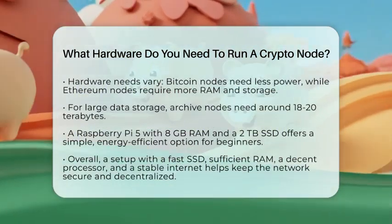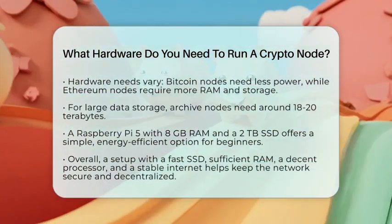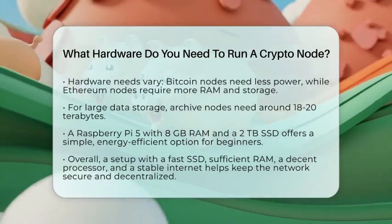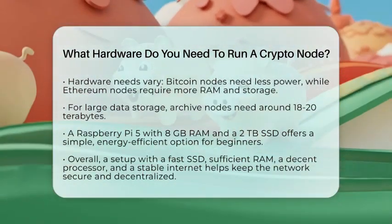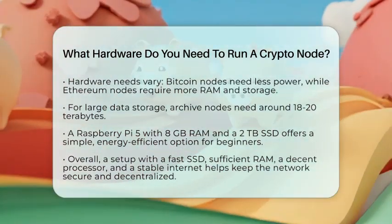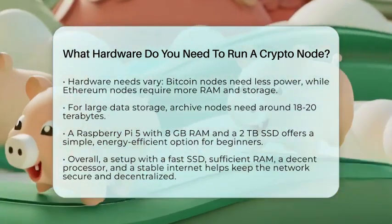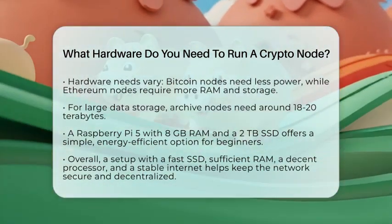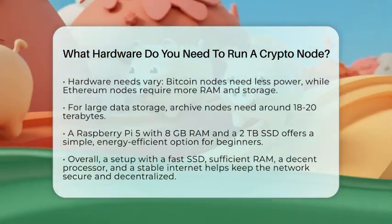If you want to run an archive node, which keeps all historical data, you'll need even more storage, around 18 to 20 terabytes. A popular choice for a small, energy-efficient node is a Raspberry Pi 5 with 8 gigabytes of RAM and a 2 terabyte NVMe SSD. It's small, affordable, and easy to set up with clear instructions, making running a node less intimidating for seniors.